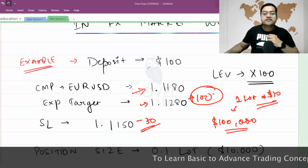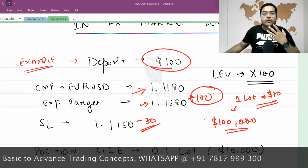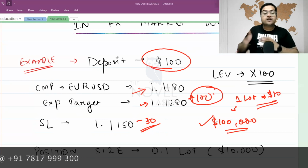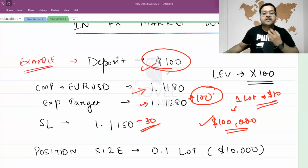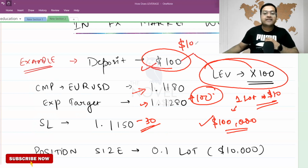So if you have just deposited $100, or small money traders like me and you don't have the power to buy $100,000 by ourselves. Okay, so what the Forex brokers do is they help you by giving you a loan in the form of leverage. So let's say you have deposited $100 and the broker is giving you a leverage of 100 times, that means your total trade value can go up to $10,000.